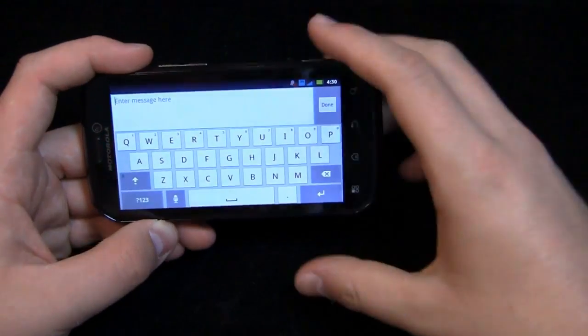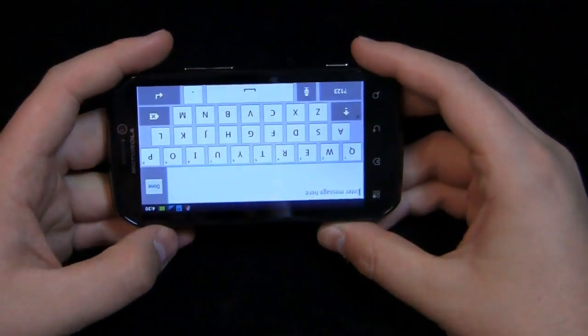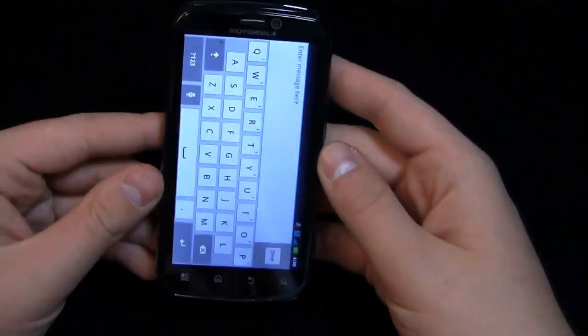It's very bright. That's one thing I love about it. And the viewing angles are fantastic. Even at different viewing angles, it's very easy to use. But anyway, 4.3 inches. It is high resolution, and you can see here's what it looks like.